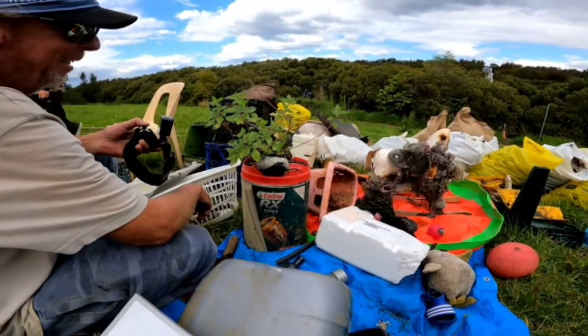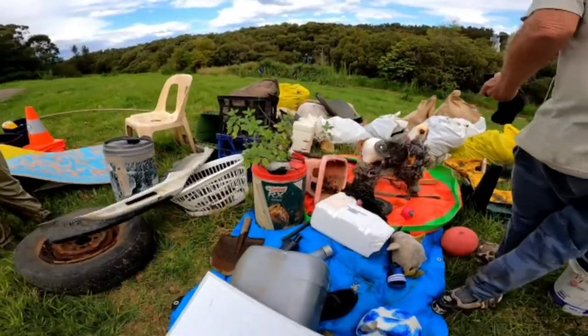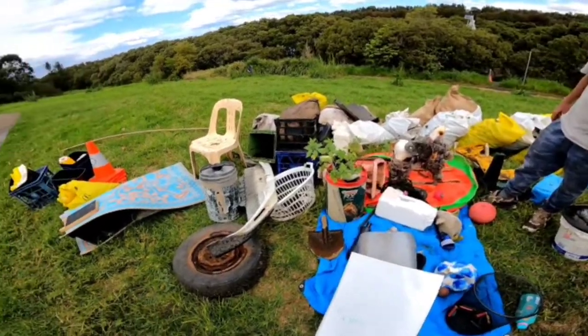That is cool. And then, oh, you found the rocking horse. Yeah, it looked a bit better when I was down here. I was down here Monday, Tuesday. It looks a bit better then.